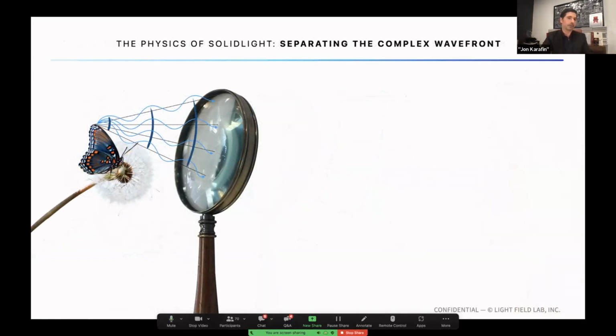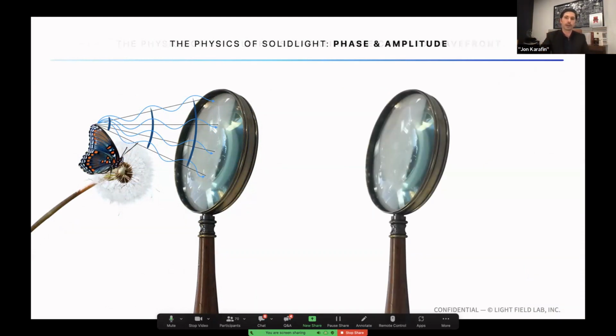If you separate that wavefront into its core components, the amplitude separating from the phase, what we do with solid light is now not just one function, but two functions. So you can think of it like two magnifying glasses. Two is better than one, right?